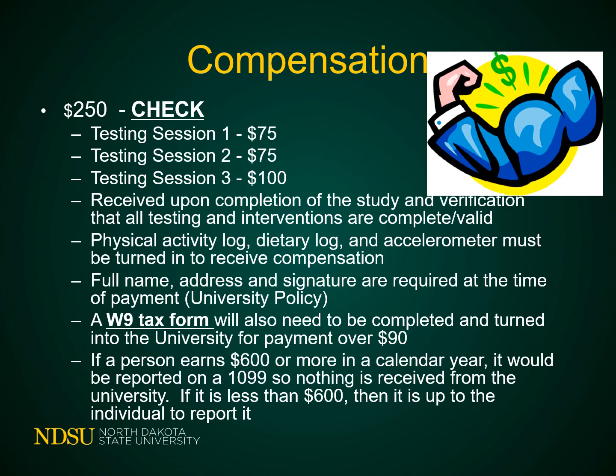Of course, there's other reasons to participate, namely being compensated. So you get paid $75 for both of the first 2 training sessions, so $75 each, and then $100 for completing the study. Everyone does need to fill out a W-9, but if you do not make over $600 from, well, clinical trials, really, it will not be reported on your taxes, but it will be reported on the university. So it's for us.